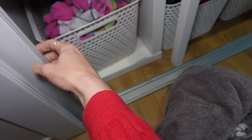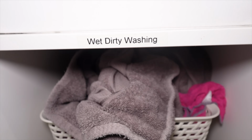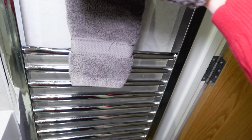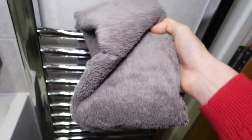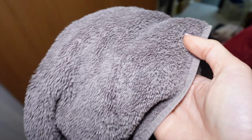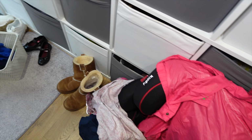So I keep the wet dirty washing in a separate place to dry dirty washing, so that I can prioritise washing wet dirty washing, because obviously if it's damp it's going to go yucky and mouldy if it doesn't get washed as a priority. That's another hand towel and the downstairs loo that needs to go into the wash, and a nice fresh one put out. So I've now got a load of wet dirty washing. Let's get that in the machine before we get tidying all of this.